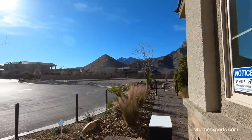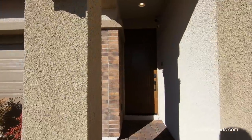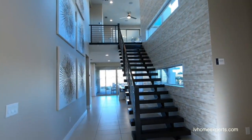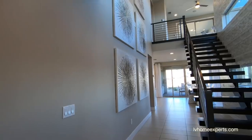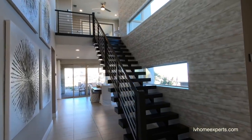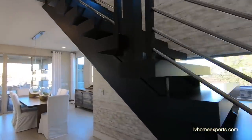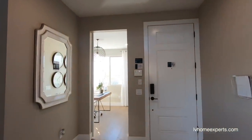Now this neighborhood will not give you access to the clubhouse. The HOA for this neighborhood is $51. Master for the Summerlin area, $48. But this is actually a nice home. Look at them stairs right there. Is that wood or is this iron? Ooh, this costs money right here. That is not cheap.